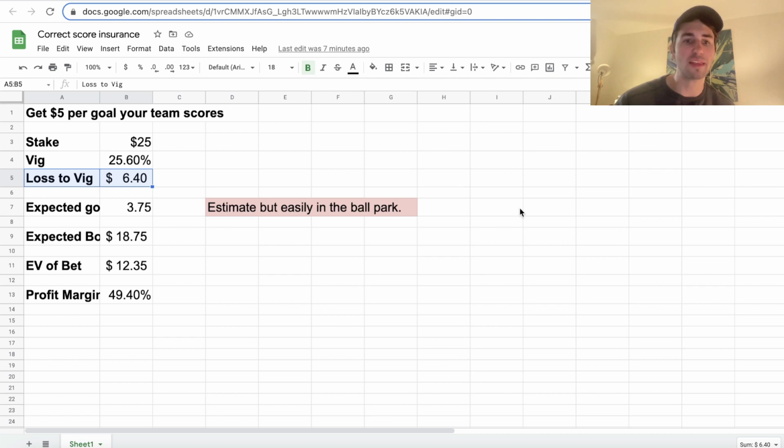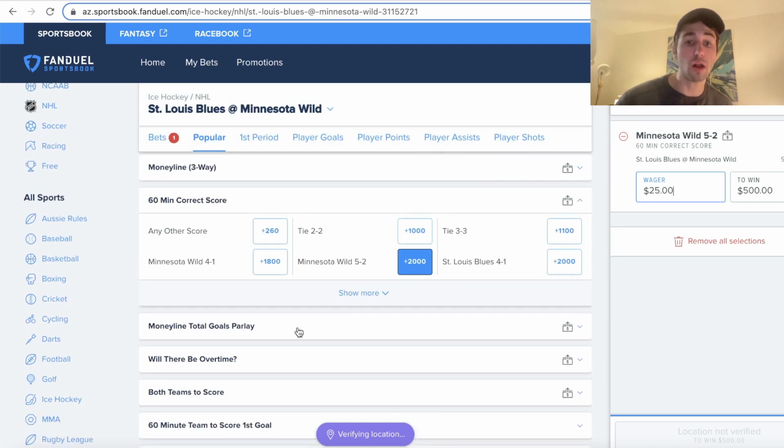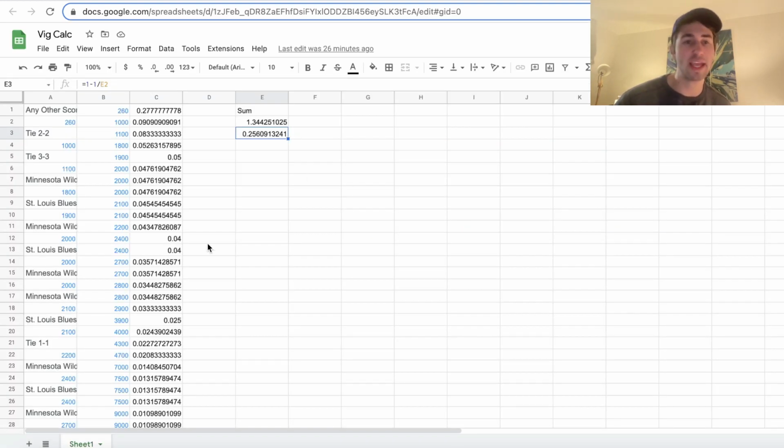So we'll run through the math of this promo really quickly. The profit margin is 50%, which is obviously insane. We're expected to earn roughly $12.35. There are some estimates in this math, but regardless, it is insanely profitable. So the first thing I did to figure out how good this promotion is, I took all of these markets from FanDuel, all of the odds right here, and I put them into a multi-way VIG calculator that I just spun up on Excel.